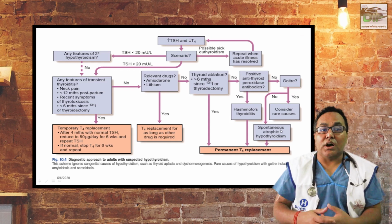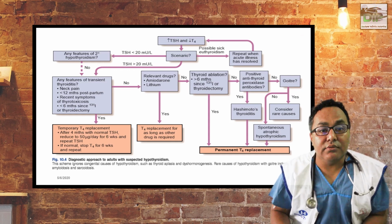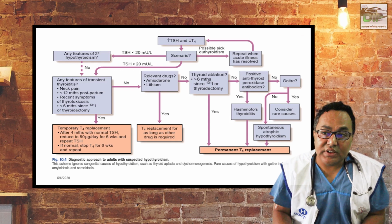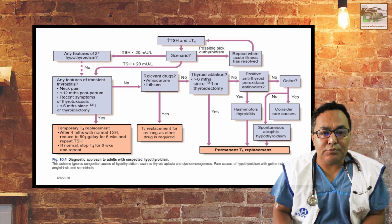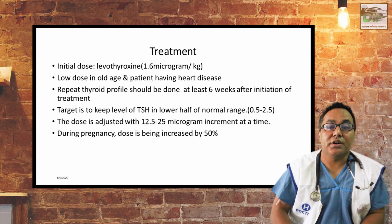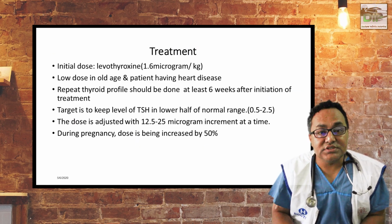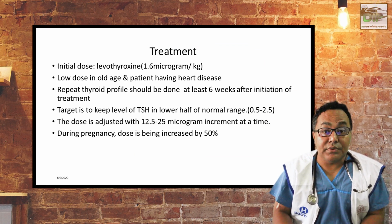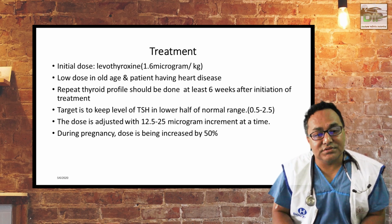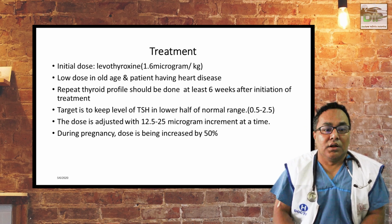But there is a question: how do you treat? What is the dose of levothyroxine? If somebody of 50 kg with hypothyroidism comes to your OPD, you have to start with 1.6 to 1.7 microgram per kg body weight. So if it is 50 kg, you start with around 75 micrograms if the patient is young, active, without any complication. But if it is an elderly patient with cardiac disease, you have to start with half the dose. If it comes around to 75, you start with 37.5 microgram per day.